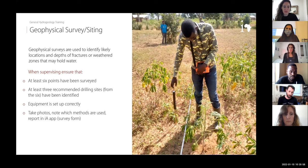What does that mean? It means, first of all, that at least 6 points are being surveyed for a specific site, okay? For a specific village or project, we expect the geophysical surveyor to find at least 6 different points. Now, how does he or she come up with where to perform the geophysical survey? Based on the hydrogeological survey, okay? In the hydrogeological survey, let's say we reviewed the geological maps and we see the areas where it's more likely to have fractured zones, and therefore the geophysical surveyor will go there. So 6 points need to be surveyed. From those 6 points, we expect in the report for there to be at least 3 recommended drilling sites, okay?